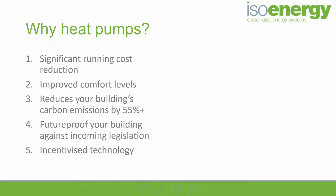Carbon emissions, again, this varies on the primary fuel source that you would be replacing. So direct electricity would be the highest reduction in carbon, as a heat pump is 300 to 400 times more efficient, given its coefficient of performance, than direct electricity.